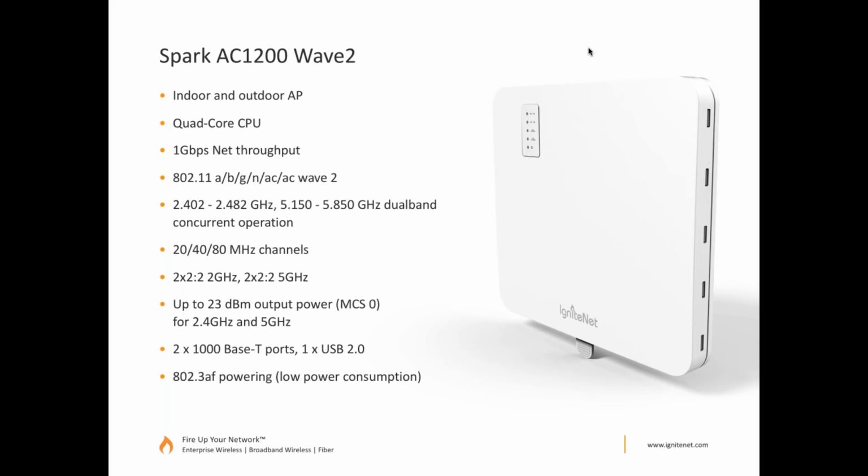And like I said, it's 802.11 AC Wave 2, so you get all legacy technologies, A, B, G, N as well. The Spark AC Wave 2 product is a 2x2 MIMO for the 2.4 radio and the 5 gigahertz radio. So it's a dual band concurrent, so it has 2 separate radios, one for 2.4 and one for 5 gig. It'll support up to 8 SSIDs per radio, so you can get 16 separate SSIDs on the entire device, 8 on 2.4 and 8 on 5.